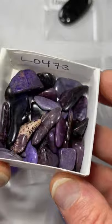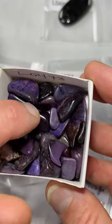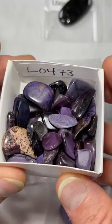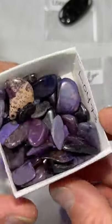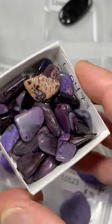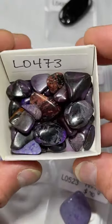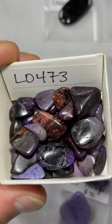This one is $225. It's a little bit better quality in that one. So let me know if you think that's something that you want.